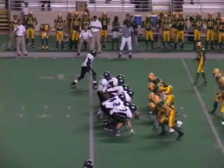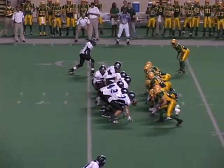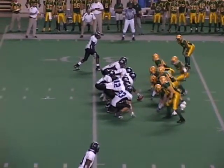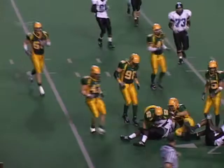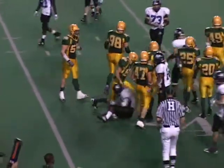1st and 10, ball on the 32-yard line. We've also got a new running back in there for Grand Valley, number 31, Eric Thompson, a freshman from Pontiac, Michigan. P.T. Gates with the carry, and he picks up around 5 or 6.